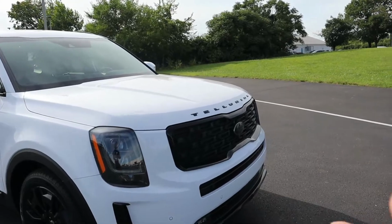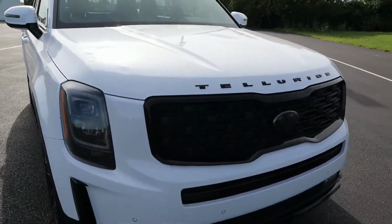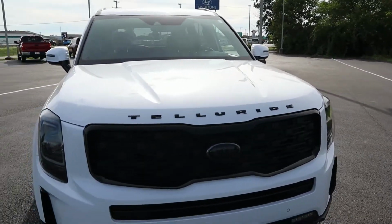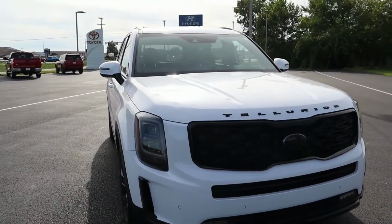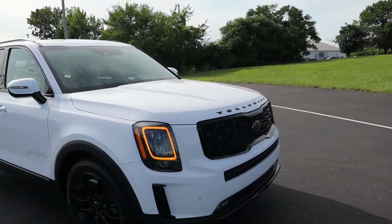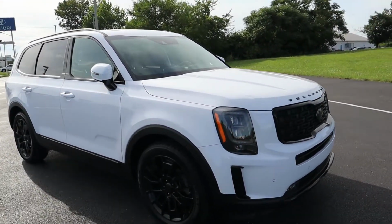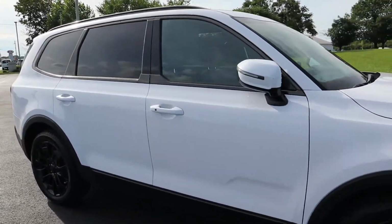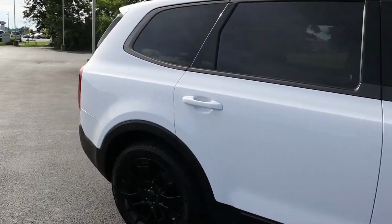You get little vents, a couple different accessories. You're gonna have fog lights down there. But overall, I mean, it is a Telluride. You know what you're gonna get, you know what they look like. And I really don't think there's anything else on the road that looks just like this or just as good for the price that this is. Side mirrors do fold, so that's a nice little touch as well. And the body lines on this are sharp, they're sleek.